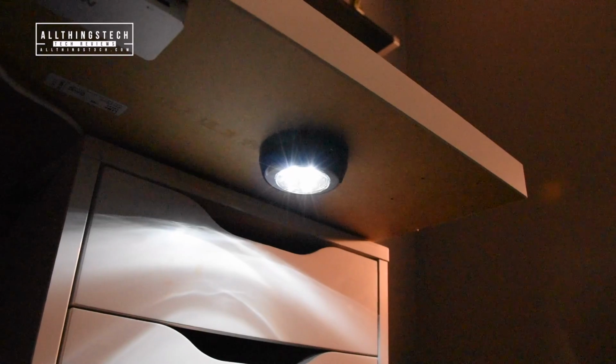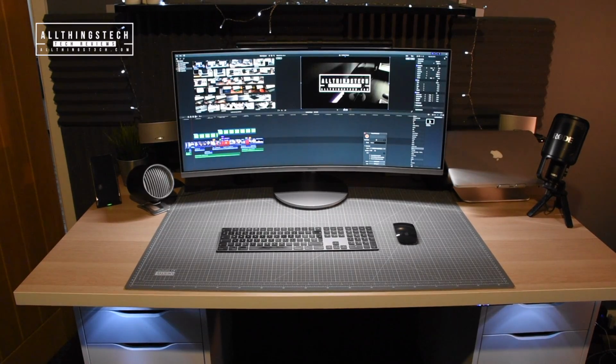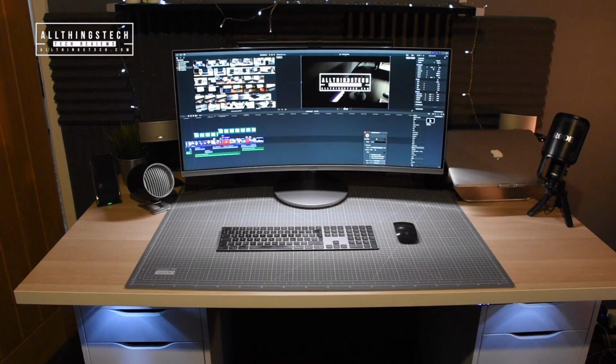So that's it, my friends. That's five items which I think will either make your desk look better or certainly make you more comfortable. It also makes you a little bit more efficient, and you've done it on a budget. It hasn't cost a fortune.